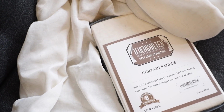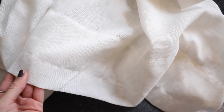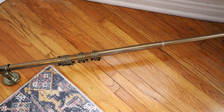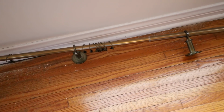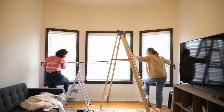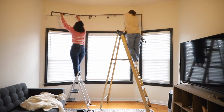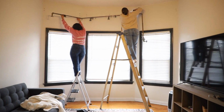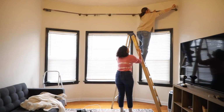They're a little bit sheer, just a tad. They're this beautiful linen color, and I feel like just the natural color will complement everything that we're doing in here. So this was a little bit confusing to put together, but what I would recommend is assembling your rod, getting the holes exactly where you need them to hang it up, and actually putting the rings on the rod, and then getting a helper to help you put it up, because I feel like that's the only way that you can put this big of a rod up on the wall.